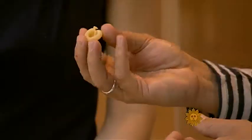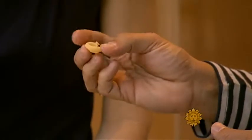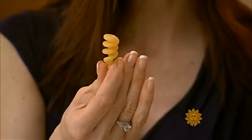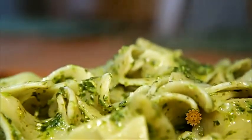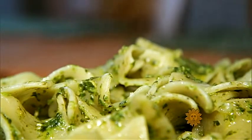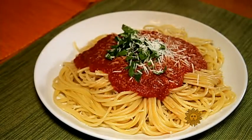Architect Georges Legendre finds pasta's curves a delicious departure from the right angles of the everyday world. If you compare it to the built environment, everything's squarish, more or less. You know, the tables, the chairs, the buildings. He says one of life's simplest foods is far more complex than most of us realize.